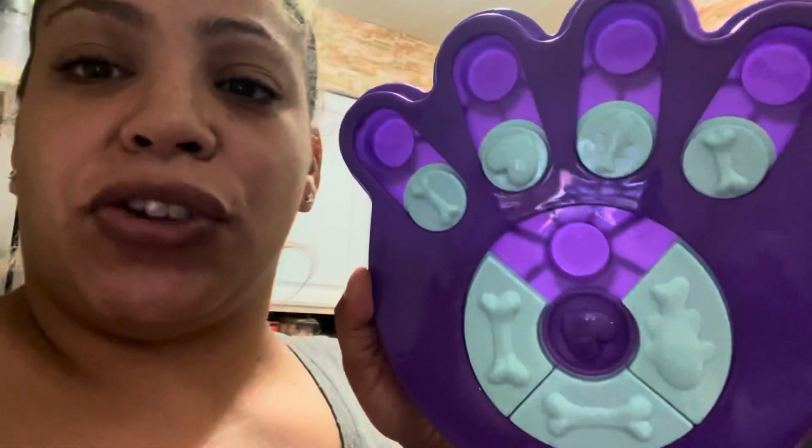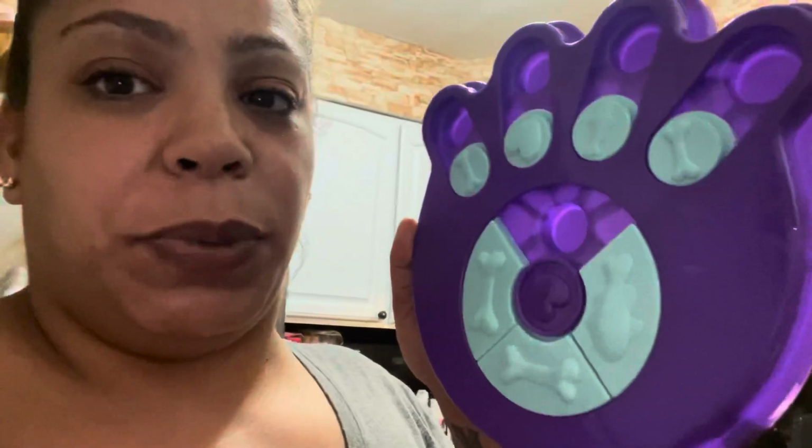Let me show you what I got her. I got her a little birthday present. I mean, she has a bunch of toys, but I got her a new toy. This is a pink and purple little donut pull toy. She chews the crap out of these. I got these in Dollar Tree. They're really good quality. And then I got her this puzzle. It's like a treat puzzle thing. So she moves the little pieces with her nose to get the treats out.